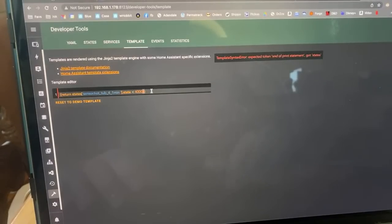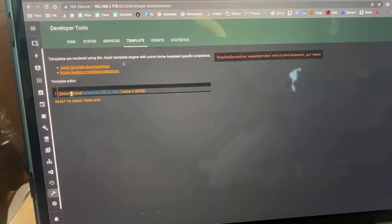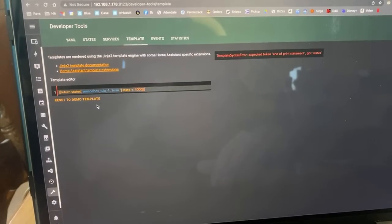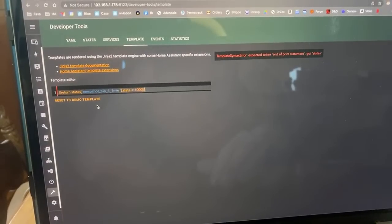Got states. Needs to be a subtree of the value. If over, then add this style. Okay. Are there icons we can pull from? Return should be if.